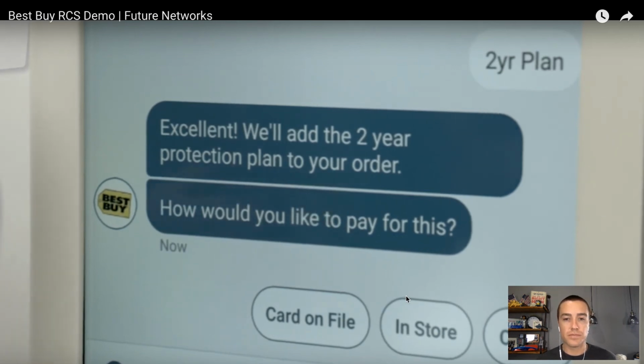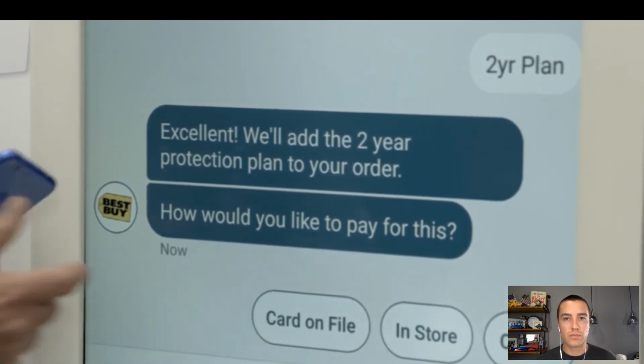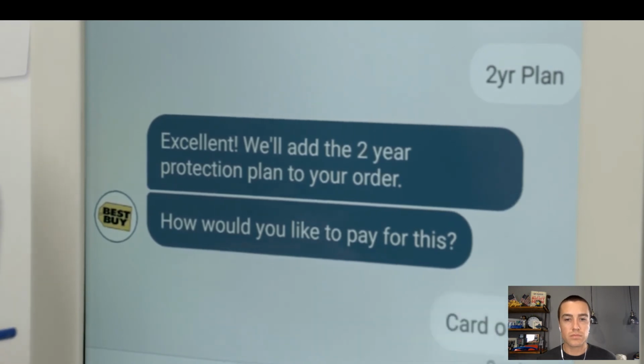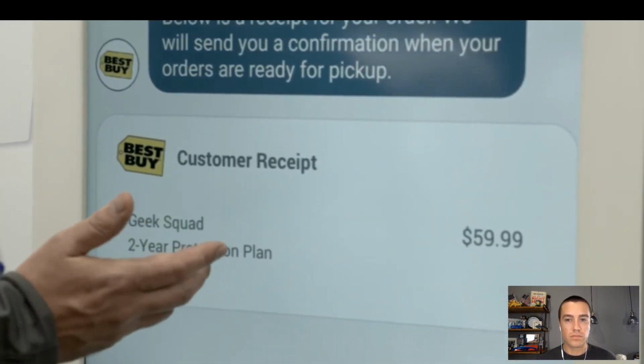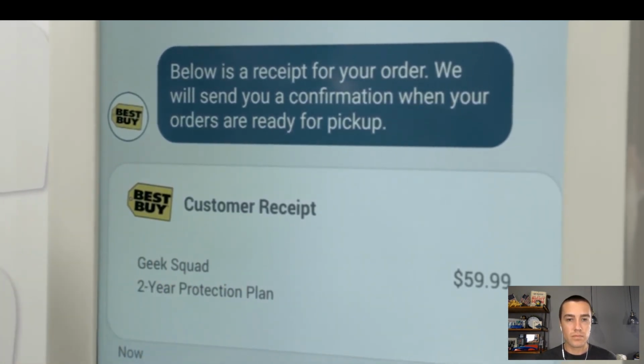Pay for it in store, or use the credit card that she has on file with bestbuy.com and complete that purchase. Once again, once she completes that purchase, we now have the ability to show her the receipt, confirming that purchase, and moving to the next step of we will now communicate to her when that order is.